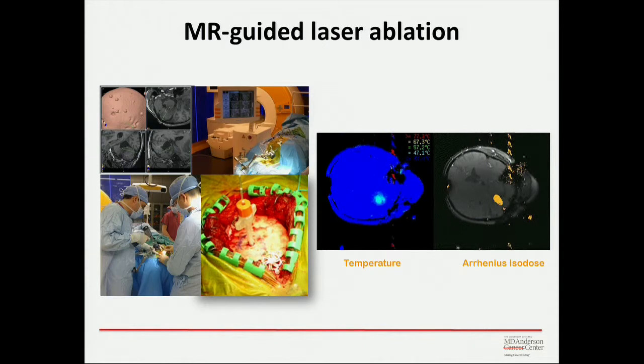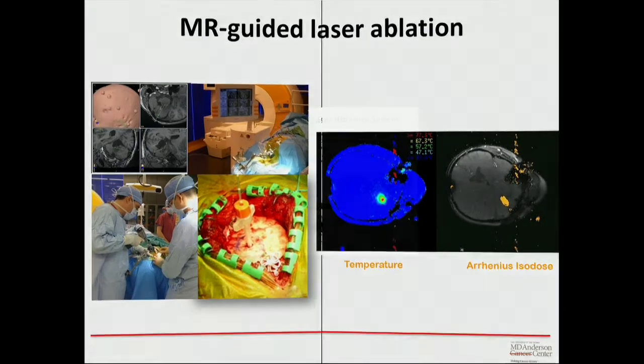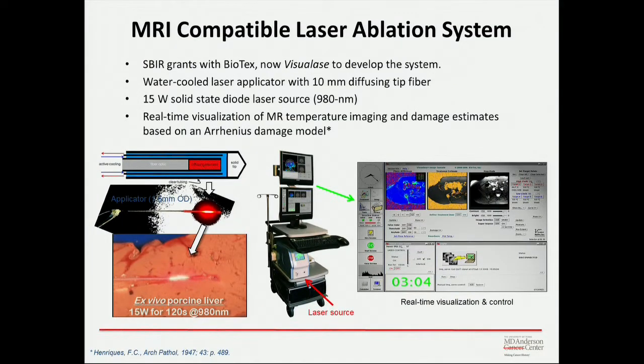So what you're seeing here is the whole setup for how we get ready for a procedure. And then there's a laser fiber in here. And so you're seeing the temperature evolve here, and then the accumulated thermal dose there. And it's the accumulated thermal dose that's going to predict what the kill zone is. So we worked with a little local company here, Biotech. It's now Visualase. They've pulled out the marketing for this system.